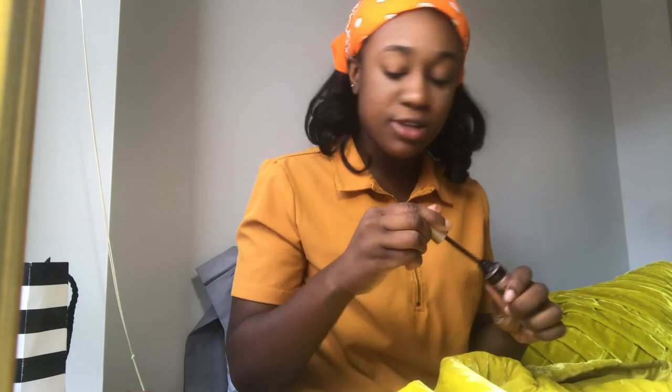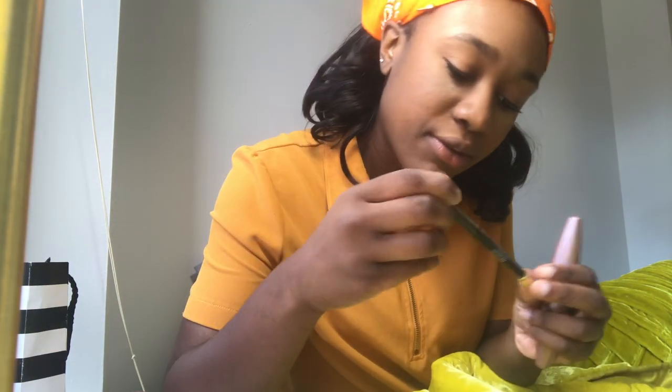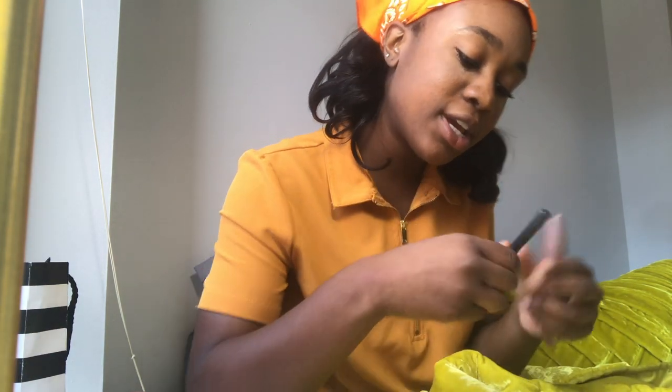Oh my gosh, I haven't been introducing my products. Okay. For brow, I use Revlon Colorstay. Yeah, I just used this because I just want to wear my natural brows, and I don't want to make it too much.